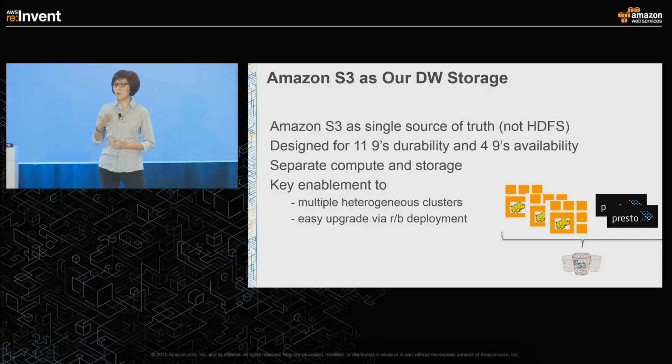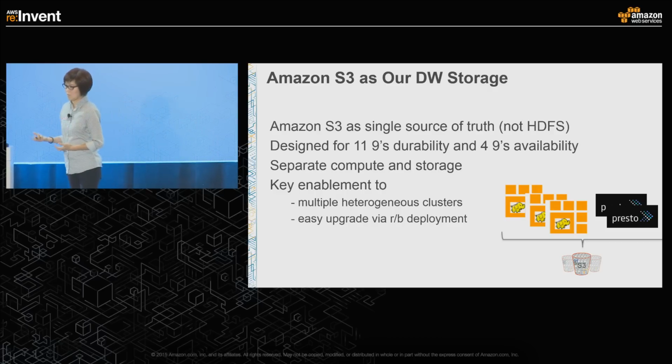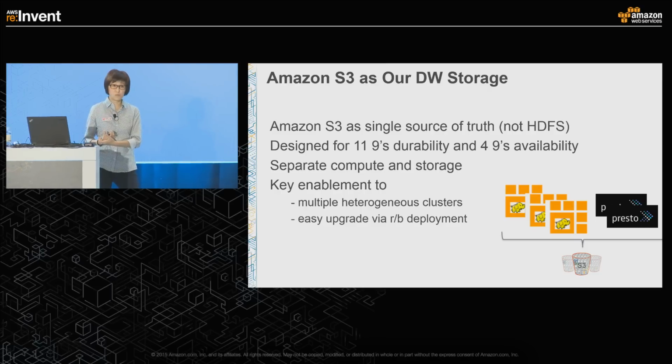For example, when we need to upgrade the software on a cluster, we could spin up a new cluster, start routing new jobs to it from Genie, wait for the old cluster to finish its jobs, and then deprecate the old cluster.